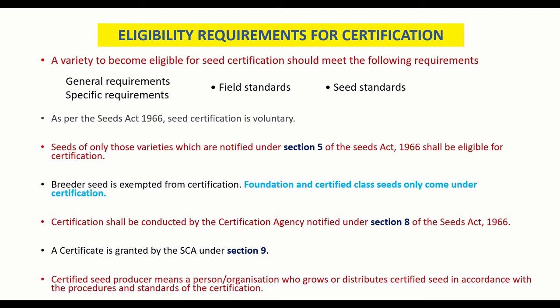So when a new variety is produced by the breeder, it is given to the state seed producer for multiplication, for high yielding variety production. Before release, the variety is called a notified kind, and all these varieties come under a special category called notified varieties of seeds, mentioned under section 5 of the Seed Act of 1966. It is updated from time to time, and you can check the list of varieties of every crop plant which is notified under section 5, which are eligible for certification.